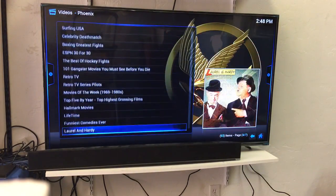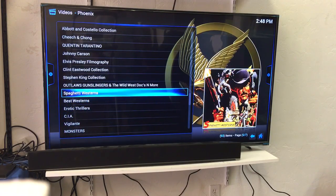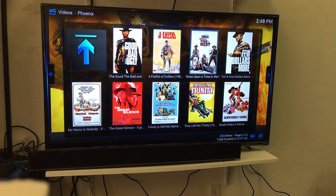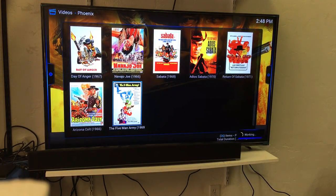Also, in the same app, we're going to scroll down here just a little bit. You can do Quentin Tarantino movies. A lot of people come in, they like Western movies. So now you're looking at a whole bunch of Western movies, spaghetti Western movies. Click right there. There's 35 there.